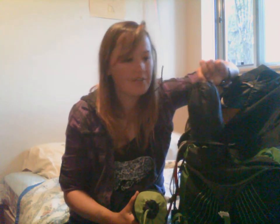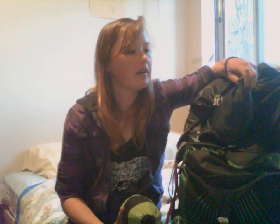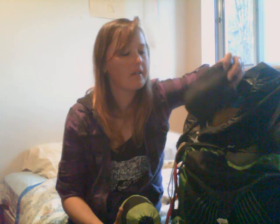These are over trousers, or rain pants, if you will, which worked great. I'd actually wear them in the evening sometimes, like when I wanted to take off my hiking pants and put on my thermal base layer, I'd usually put these on top. Kind of protect me if it was wet outside or dirty or whatever. So, yeah, rain stuff.